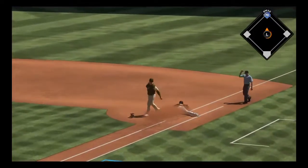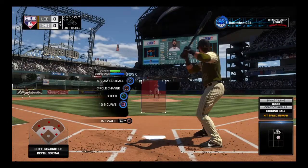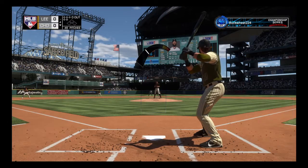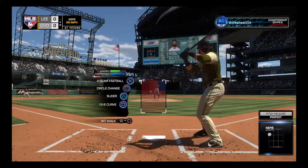And a great job to stick with it as he's able to make the. At the plate, Charlie Blackmon. He'll start things out here in a tie ball game. Charlie Blackmon. And here's a fastball called for strike 1.